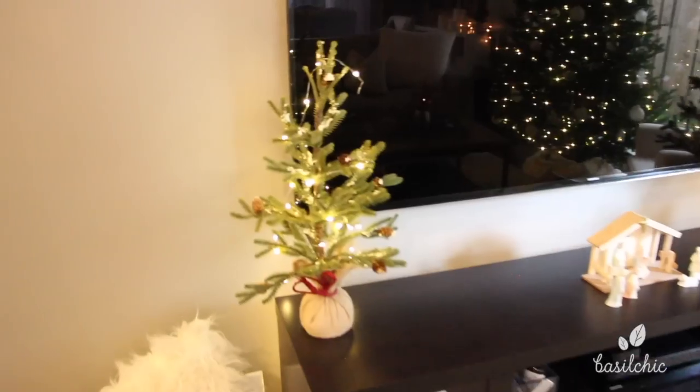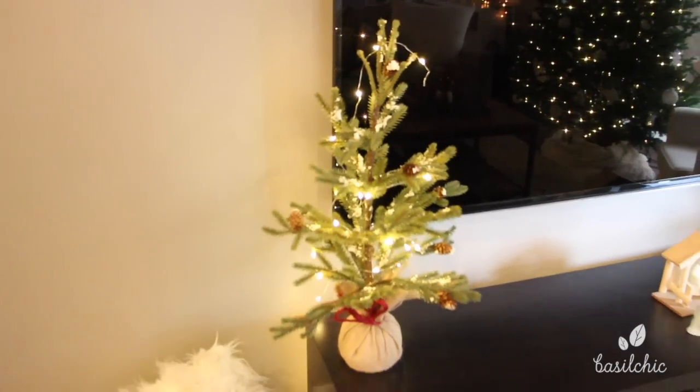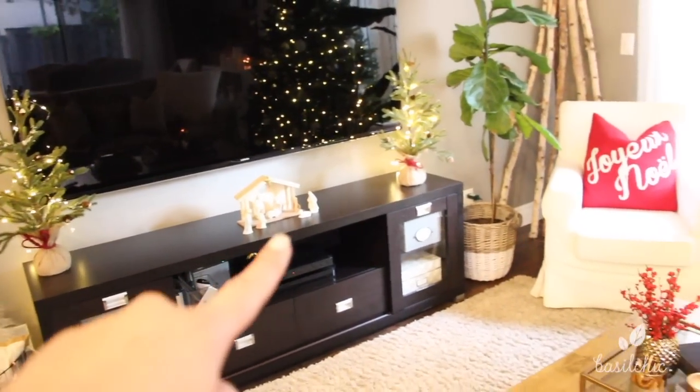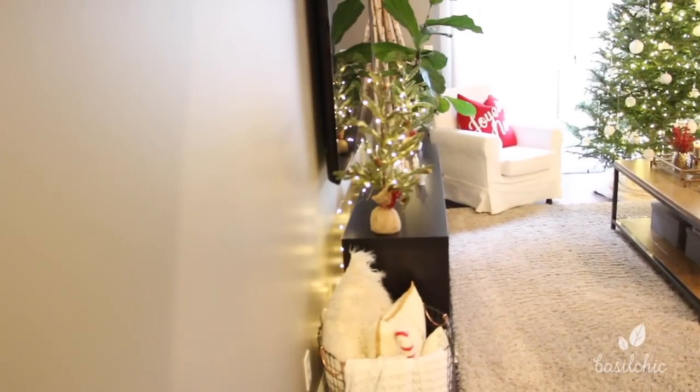But I just have these little trees from Michael's that I got last year. We put those dewdrop lights from Target on it, and I strung it behind the wall unit, and then we plugged it in. And that plug-in, you guys, it's on a switch. So this switch right here will turn them on and off. Isn't that neat? I love it. I think that's so cool.